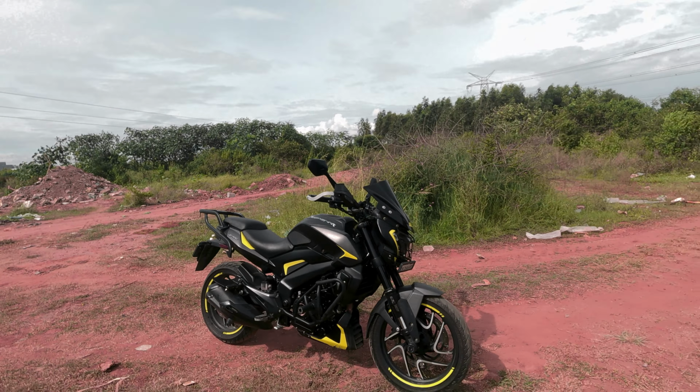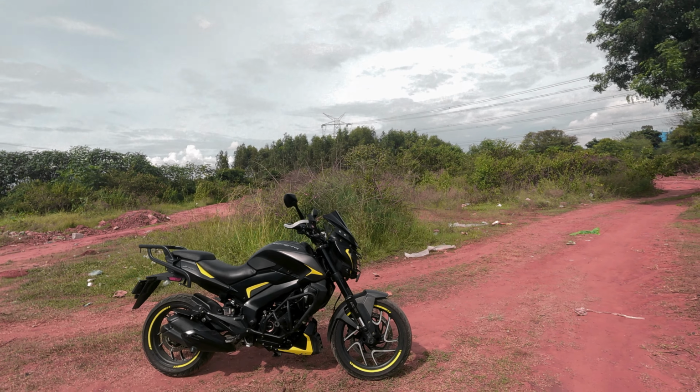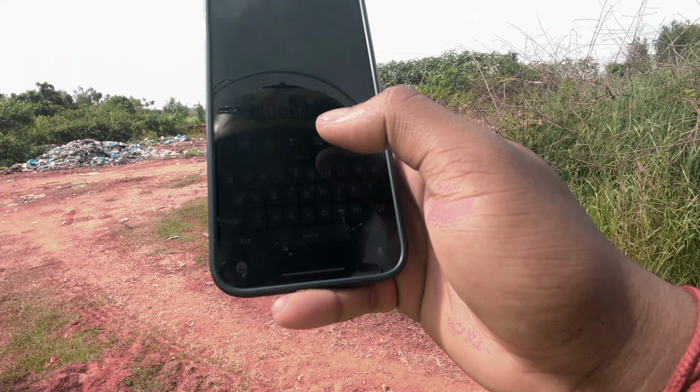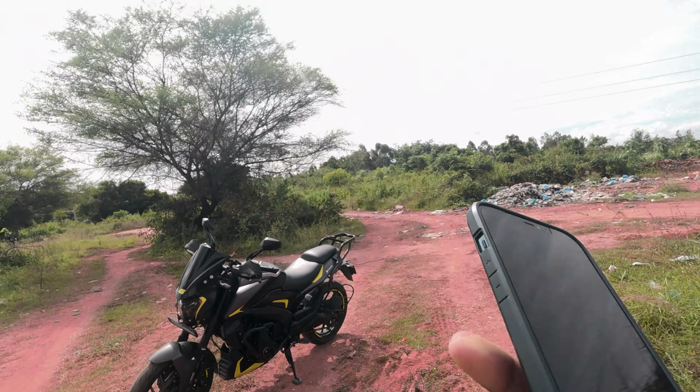Actually, if you are changing that engine guard, you will get more ground clearance than this. So if you want to do more off-roading with better protection, you can try that engine guard too. Okay, so next is, what is the best part of the bike?